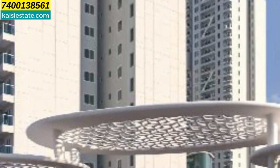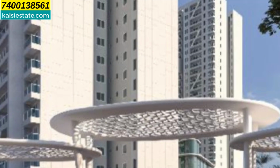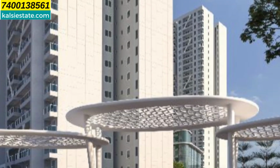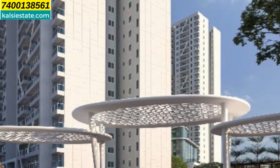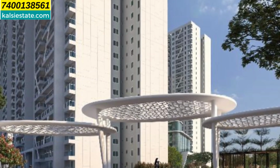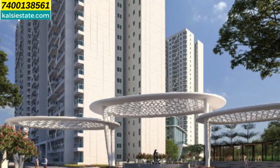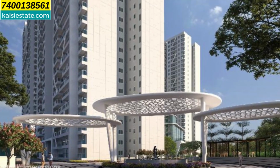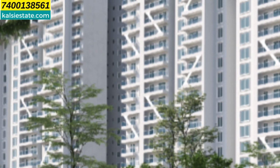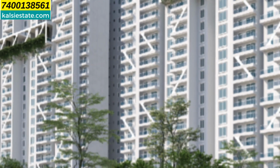So friends, this is the elevation of the building, and this project is constructed on a 6.95 acre land parcel with a total of 6 towers, and all the buildings are ground plus 28 story towers with 2-level basement parking and some buildings with 3-level basement parking. So right now the developer has launched 2 towers, Pine Crest and Oak Grove. Pine Crest has 4 flats on every floor with a combination of 3 and 4 BHK, and Oak Grove also has 4 flats on every floor with a combination of 3 and 4 BHK flats. All buildings are white in color, so white looks very elegant and rich.